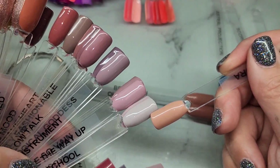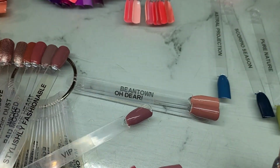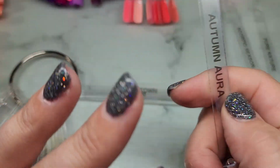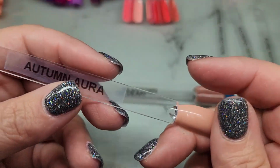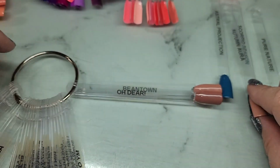Nope, nope, nope. Old school. Nope, okay. Yep, so that's it. Delicacy is probably our closest one to this. I would say you probably wouldn't need both of those in your collection, but this is a gorgeous color, so if you don't have anything like this, it's a good one to have.